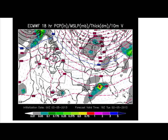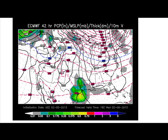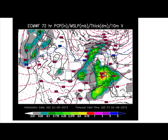Here, let's look at the European today, and again, pretty quiet setup for us, no big deal. But here comes that next system. Tomorrow, a lot of sunshine, so no problems. But on Thursday, there's the system developing in. You can see the kinking of the isobars there. That is that cold air damming setup being indicated. I'll just step you through this system on the European.